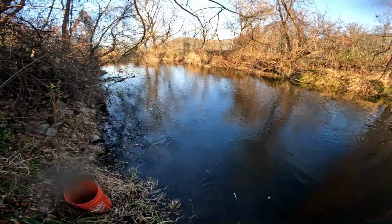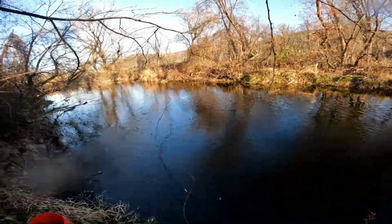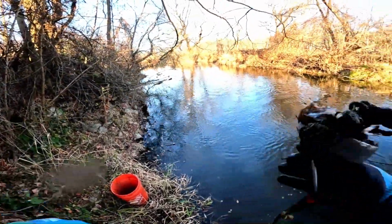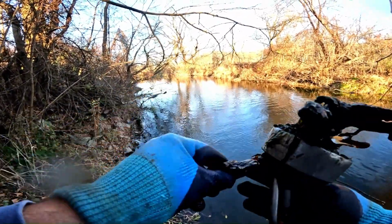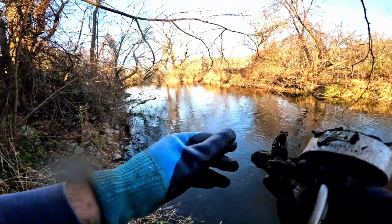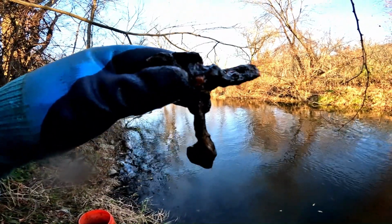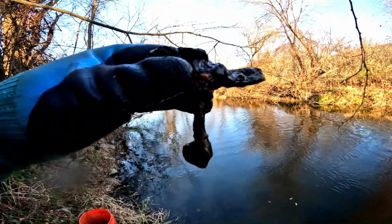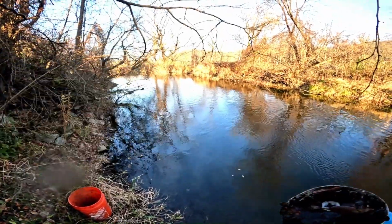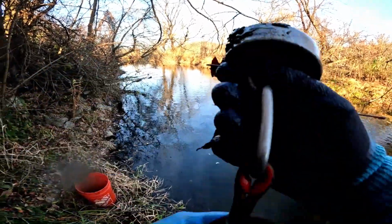Last throw here. Where do we want to go? I don't know if we go up this way. Ooh, check this out. Got some scrapola here. And then we got something right here. What is this? Oh, we got chain. Chain. Chain. And some nails. That's a drill bit, I think. And some scrapolas.